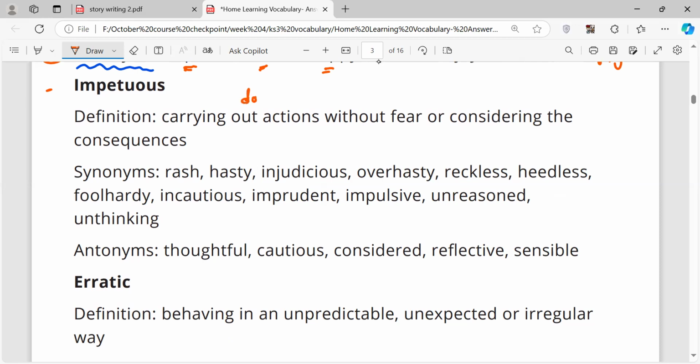It means doing actions and you are not afraid about the consequences. Consequences means what? The result. If somebody is doing an action without considering the results of his action, is he an aware, cautious person, or an uncautious person? What do you think?